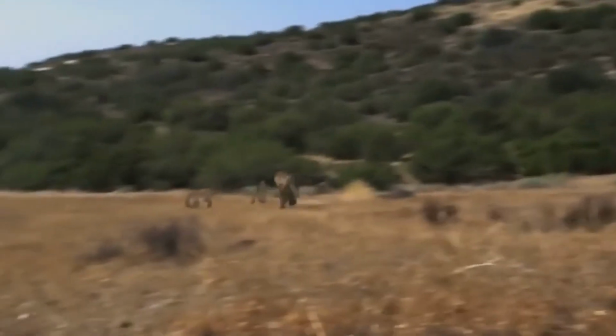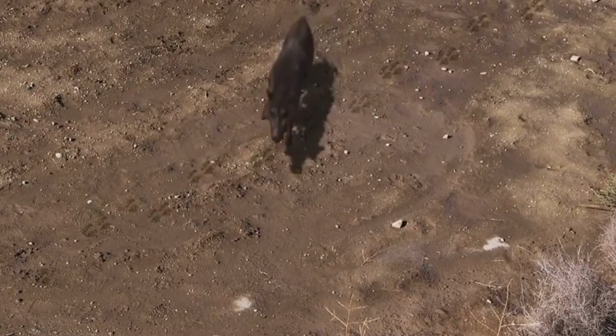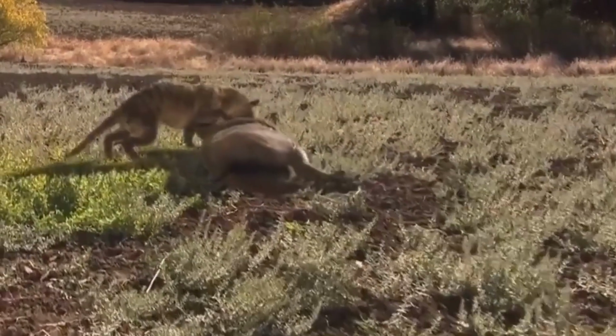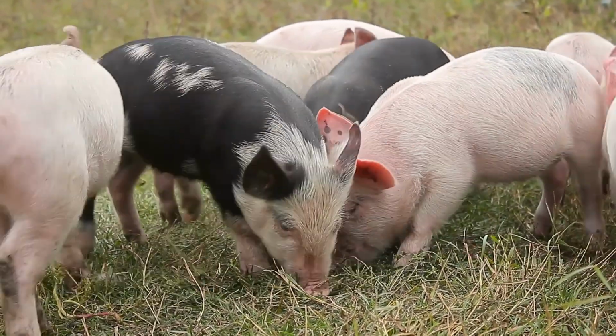But meat was most likely a big part of the Entelodon diet. Whether this was hunted or scavenged is still a mystery that's up for grabs. But the flat bunodont molars at the back of the mouth suggest a very generalized diet that would have included plants too. For example, both pigs and humans share this characteristic, and they'll eat anything.